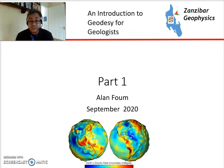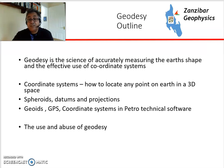Introduction to geodesy, understanding where we are. Geodesy is the science of accurately measuring the shape of the Earth and the effective use of coordinate systems, which is obviously very important because you need to locate where you are. It's locating something in 3D space, so that's moving north-south, east-west, and then in terms of elevation as well. I'm going to talk about spheroids, datums, and projections, geoids, use of GPS, coordinate systems, and petrotechnical software, and also the use of abusive geodesy.